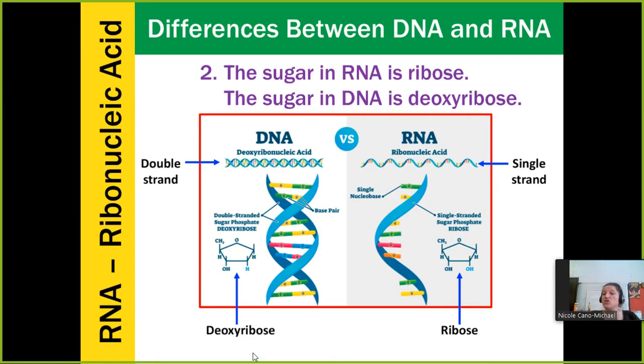Critical difference number 2. RNA contains the sugar ribose. DNA contains the sugar deoxyribose. These are slightly different in terms of their structures, and you can see those structures here on this picture. Okay, so we can see in the picture, double strand for DNA, single strand for RNA. We see the double base pairing on DNA. We see a single base on the RNA.